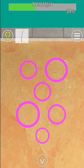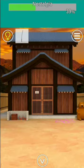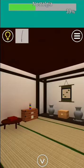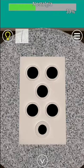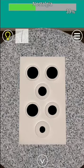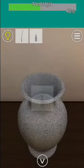If you see the circle pattern here, the bottom is small, the diagonal is medium and the top is big. Bottom is small, diagonal is medium and that is big. Get this screwdriver.